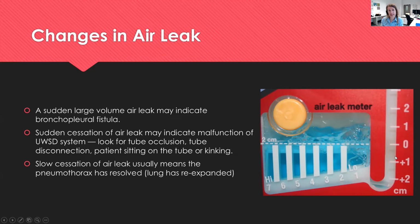If the air leak suddenly stops, so you've had air bubbling along at 4 or 5 bars here, and then you go to check half an hour, an hour later, you're doing your observations and there's no air leak. That is a worrying sign as well. That would indicate that either our tube or our drain has been disconnected, occluded, kinked, clamped, dislodged. It's not sitting in the space. So you would not expect to go from a reasonable or a big air leak to nothing within an hour.